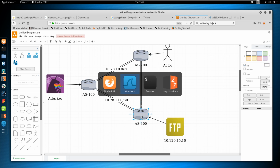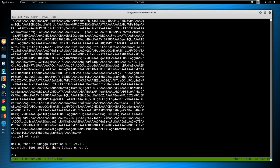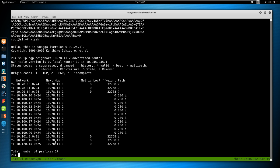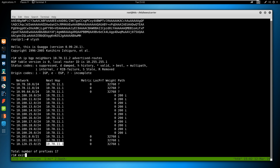Because if we go back to the box, VTYSH, and do show ip bgp neighbors 1078.11.2 advertised-routes, we can see he's advertising the route to 11.1. So he's sending it. The packet's getting here. Packet's going to us, which we want. That's why we see this in. Then it's going back down here because we're sending it off saying we think that's down here. This guy's looking at his routing table and then sending it right back to us. So that's not good. We can also confirm that with a ping.